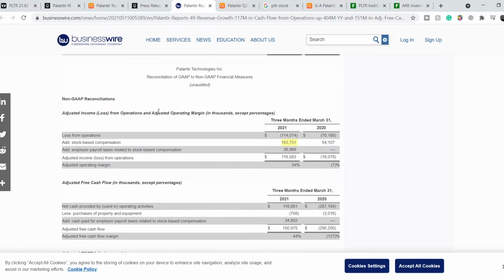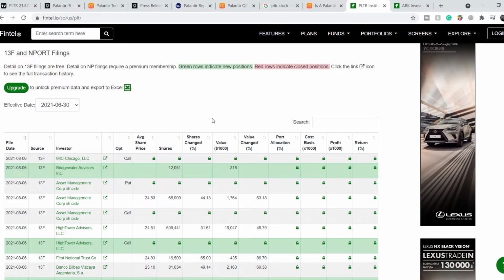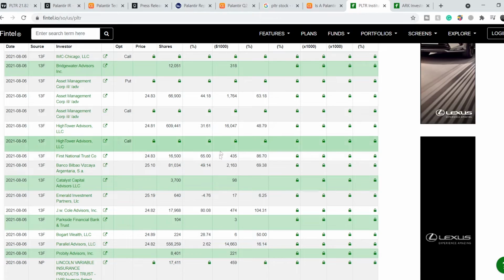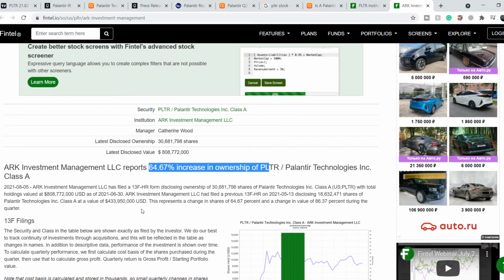in their employees. So, let me show you their institutional investors. As you can see, green rows indicate new positions, red rows indicate closed positions. And since I made my previous video, we have more green rows than the red ones. And on top of that, let me show you that ARK Invest also reports 64.67% increase in ownership of PLTR. And for now, they have a little bit less than $1 billion invested in this company. And it is a huge amount of money.